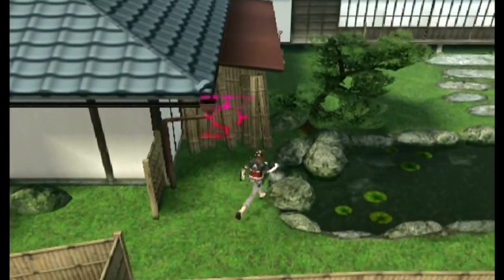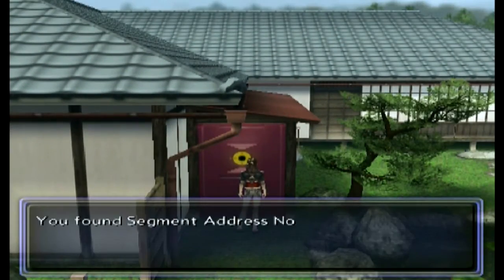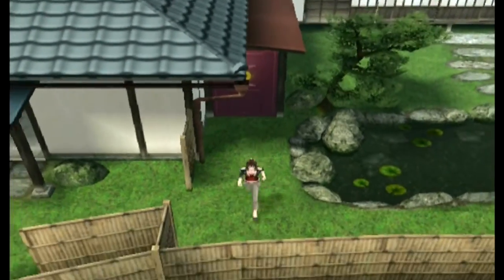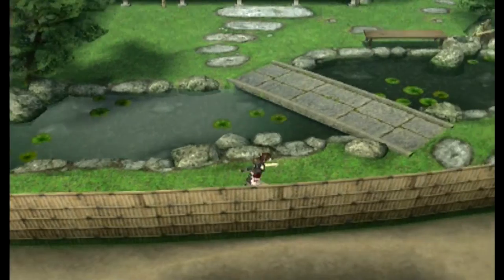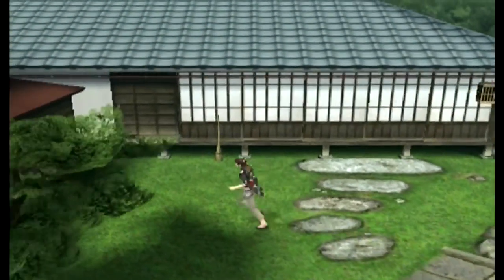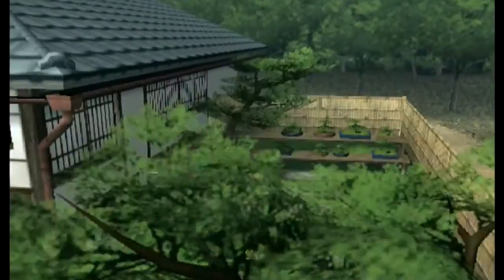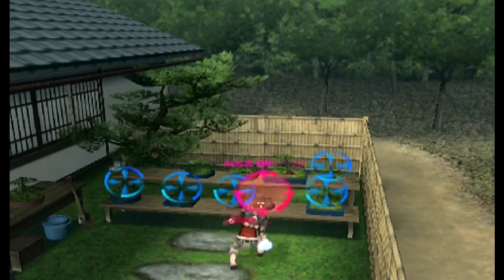Okay, we need to go into the back. I didn't even plan on recording that long. Back here, we can get segment address number 9. We do not have the decoder, as you might expect. But if we continue back here, there should be something more for us to explode. There we go.